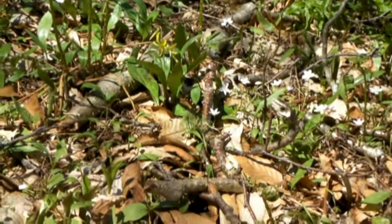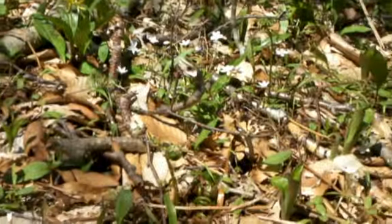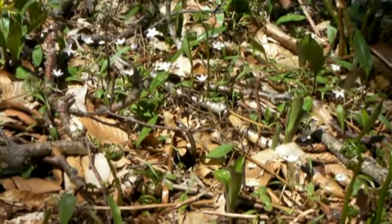There's a big bumblebee somewhere down there. Don't know if you can see him.